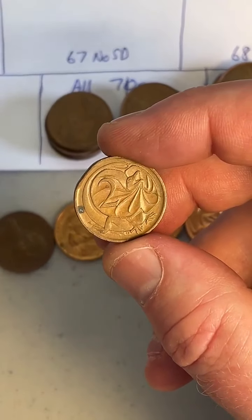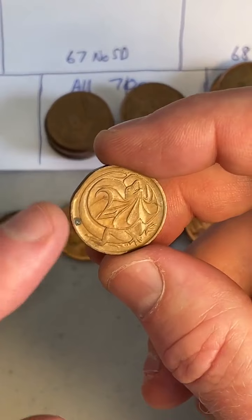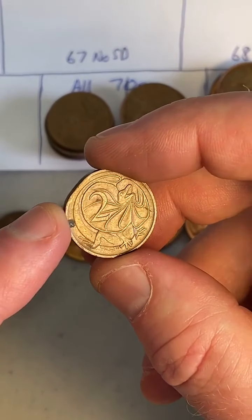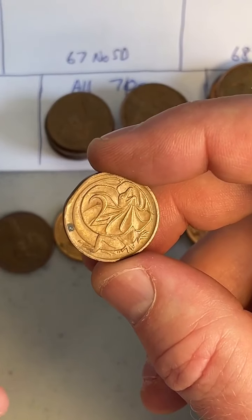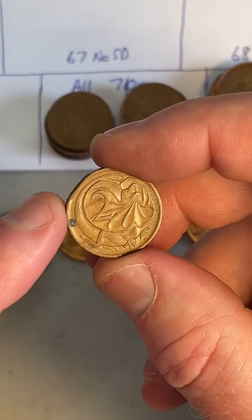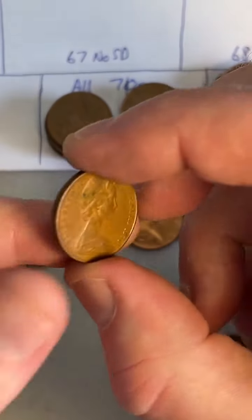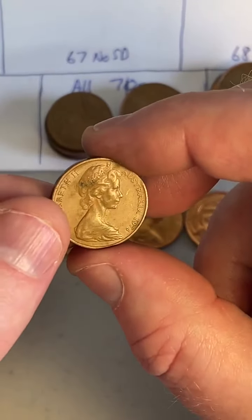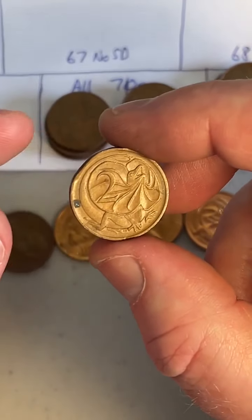So if you happen to go to a bank when they've got some of these coins in stock and people have brought them in and they haven't sent them off yet, then they might let you buy them back out into the public. You just pay face value for them. But you've got to be lucky to be there at the right time, or just go around to heaps of different banks and try your luck.